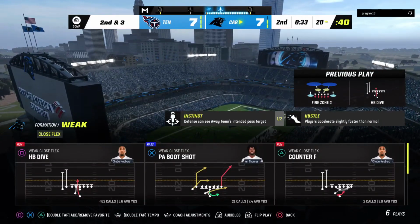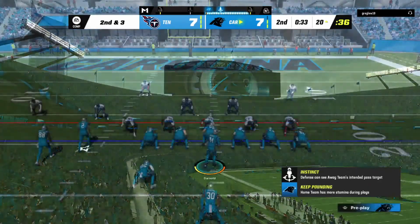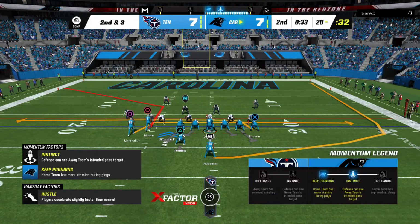Now the Panthers going to use the first of their timeouts as the clock will stop with 33 seconds to go in the first half. A good run, got 7 on first. Here's 2nd and 3.